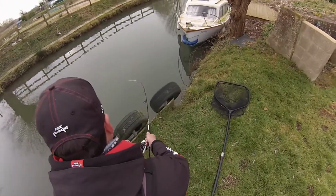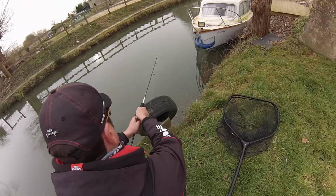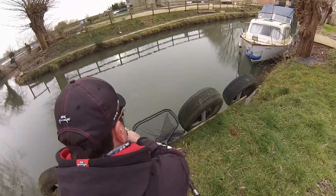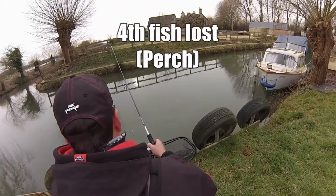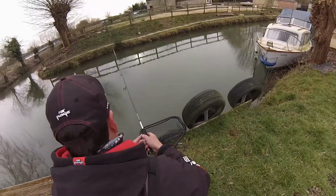Okay, now, please don't lose this fish. Oh, it's a lovely perch. Come on. Lovely perch, boys. Oh no, don't leave it. Okay, so we've lost another fish. They're definitely in, yeah. Let's give it another go.